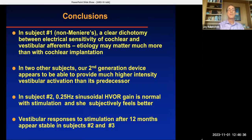We clearly saw in subject 1, and so here's an example of a challenge. This is a non-Meniere's patient. This individual had sudden sensory neural hearing loss with sudden vestibular loss in the same ear, who had had a pre-existing vestibular loss in a normal hearing ear on the other side. And while the cochlear implant worked great, she had literally no response from the vestibular implant. And we know it's not device related. We know the device is working normally. This was a biological problem. So one of the challenges will be how to identify diagnoses that are associated with non-responders. We don't have a good answer to that yet.